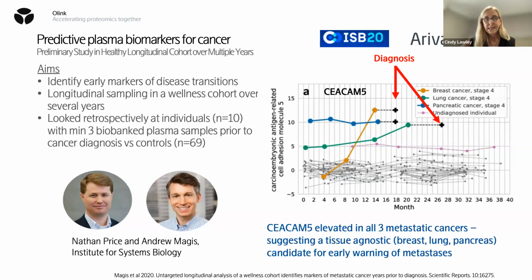What this showed was that CEACAM5, this is just one protein out of the proteins that they measured, and they measured over 1,100 in this study, demonstrated potentially a tissue agnostic or cancer agnostic signature for metastatic cancer. Now, this is a preliminary result, certainly needs to be corroborated, but this was, I thought, one of the most exciting aspects of this study.